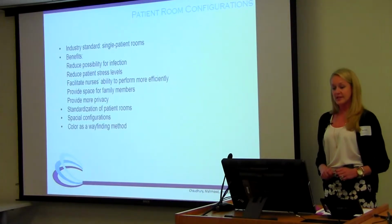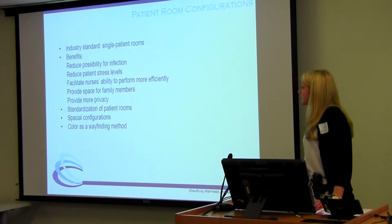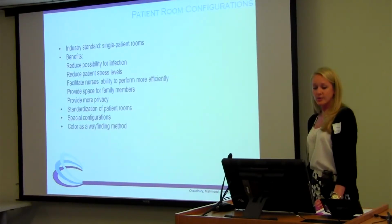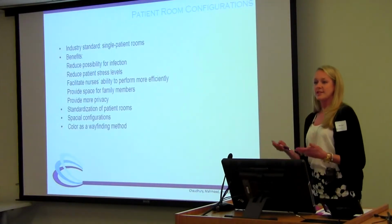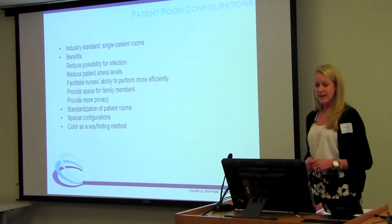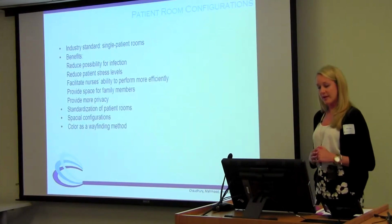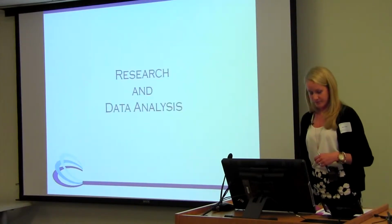The industry standard has turned to single patient beds, and there are a number of reasons for that, but it's the reduction of infection, reduction of stress levels, there's privacy, your nurses can focus on individual patients one-on-one. And standardization of patient rooms, which essentially means that each patient room is identical to the other or close to identical. And that can lead to less confusion in the moment of a reaction. Some spatial configurations to think about, and using color as a wayfinding method within the patient rooms.